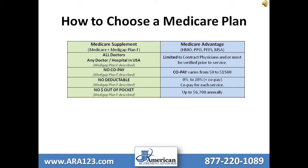When we discuss prescriptions with the Medicare supplement, you need to purchase a separate Medicare Part D, D as in drug, plan, and in most areas there's 20 to 30 different plans to choose from, offering a great deal of choice. On the Medicare Advantage side, the prescription drug benefits are included.